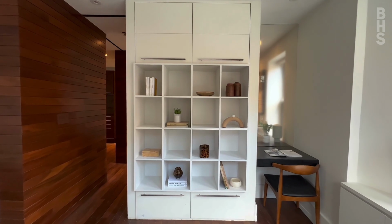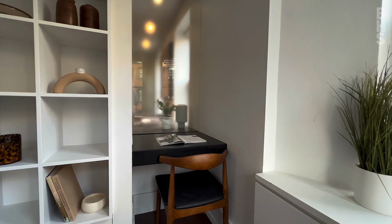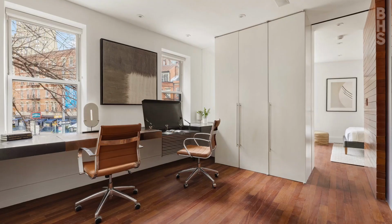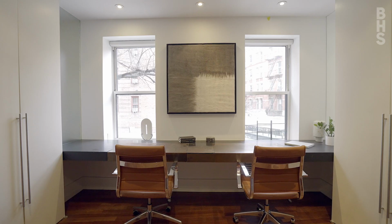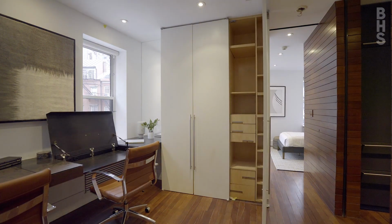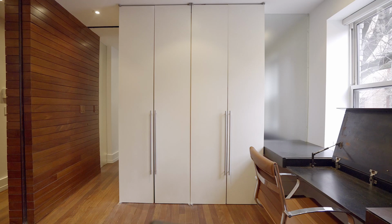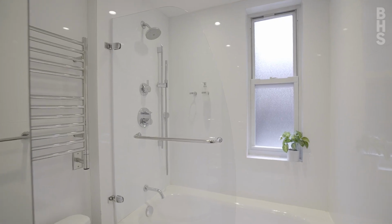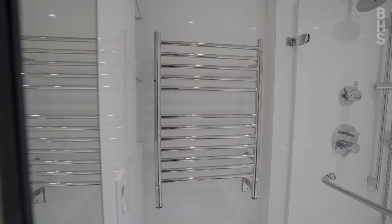The guest bedroom boasts a built-in desk and a full corner of windows, providing the perfect window seat. An additional office space overlooks Jane and Greenwich Streets, providing an inspiring view and abundant storage. The built-in desks and combo washer-dryer bring practicality to your daily routine. A full guest bathroom in the hallway adds convenience for your visitors.